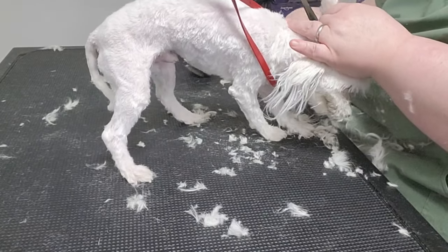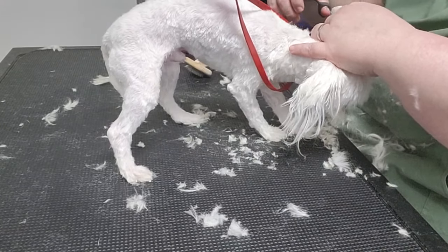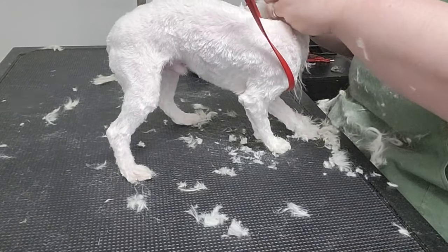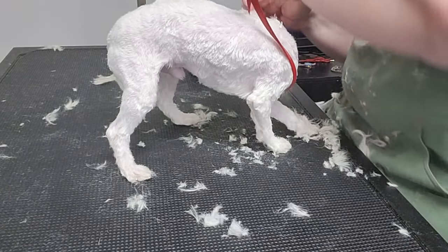Edge these ears. Ooh, boy, you almost moved. I almost cut your ear. But that ear is very itchy.